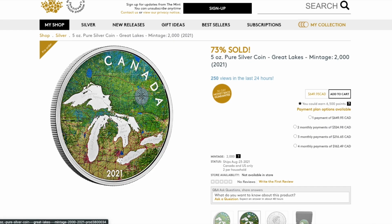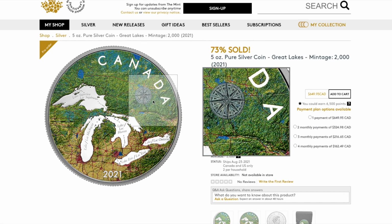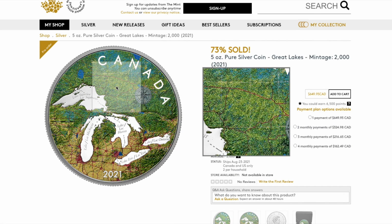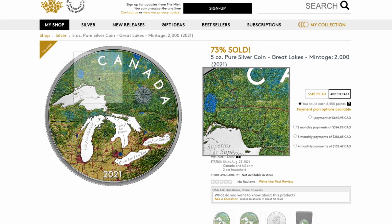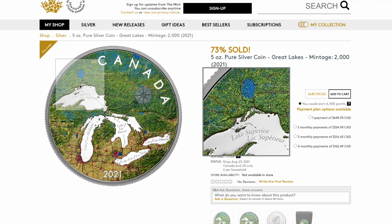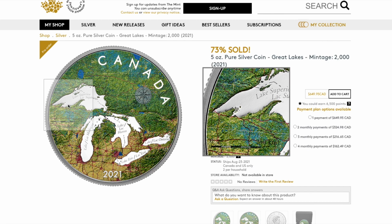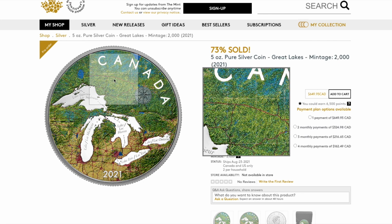Let's see what else, and let's see if there's a different angle that I may have missed. I think the pigments on the map itself is not really that sharp. Hopefully I'm wrong. In person probably looks a lot better, but looking at the screen here, it looks a bit pixely, dotty, if that even is a word.